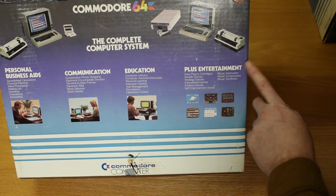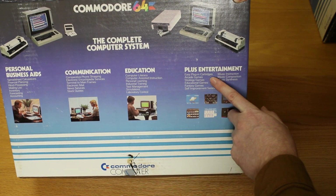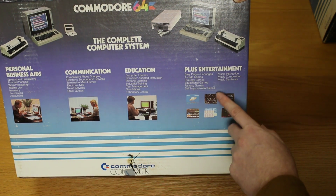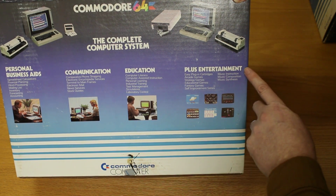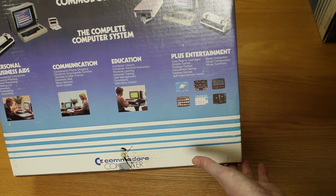And then we've got entertainment. This is the big one. We've got easy plug-in cartridges, arcade games, strategy games, educational games, fantasy games, self-improvement series, music instruction, music composition, and music synthesis. Definitely had all of that.